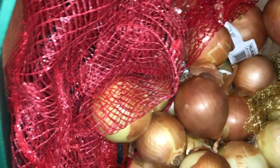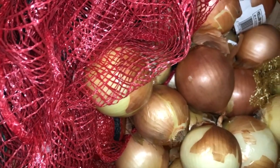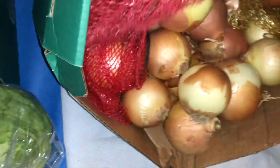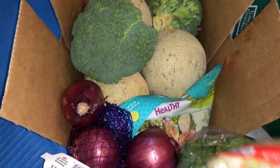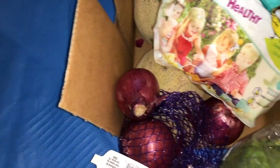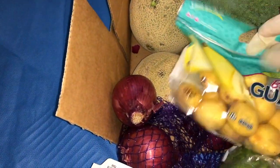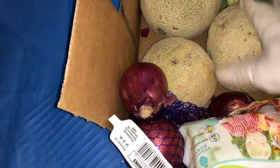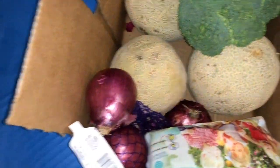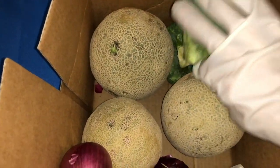And then these are mostly onions, bags of onions. So it's like yellow onions, sweet onions. There you go. It's still good. And some lettuce, some red onions, two bags of salad, broccoli, and then guava. Yep, so guava and some of the cantaloupe. So three pieces of cantaloupe.